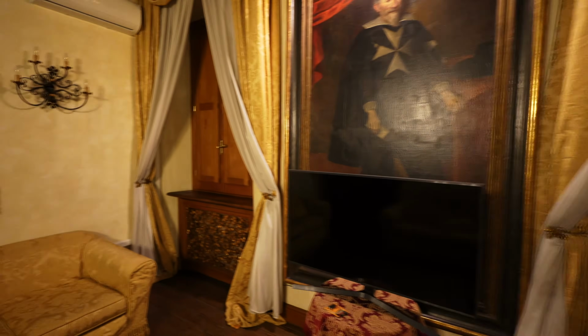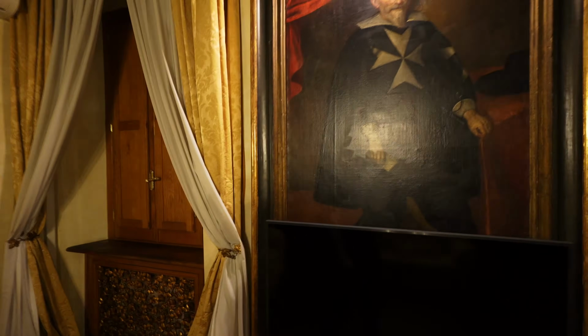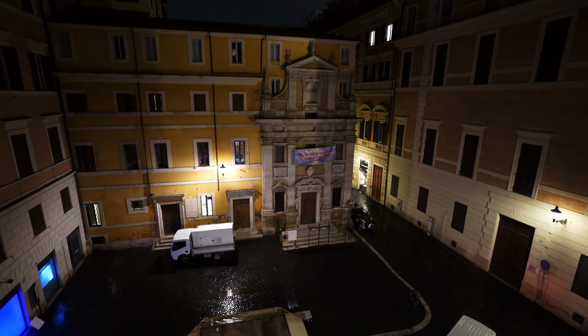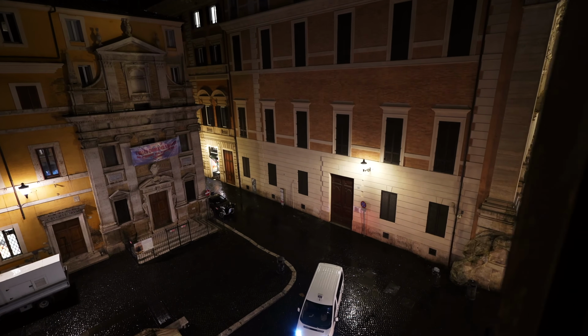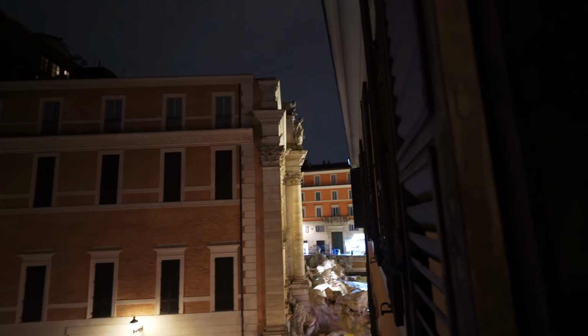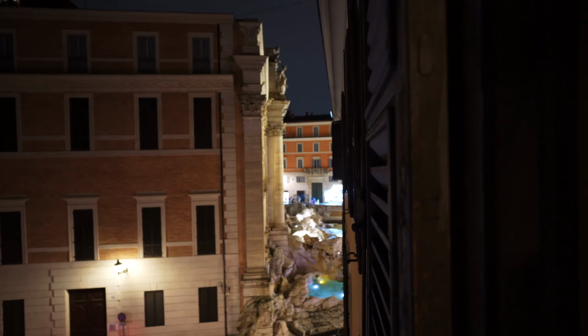Okay, my friends, we are back at the Airbnb. I'm already all changed up. I didn't want to pull out the camera earlier because it was raining outside. There was thunder as we were walking back home. But it's all quiet now outside. Streets are wet. Actually very quiet, no people outside. Trevi Fountain right there.